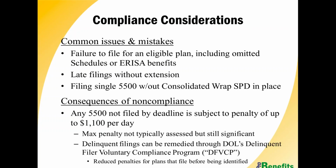And again, if you have delinquent filings, if you have not filed for several years a 5500 form that should have been filed, you can file through the DOL's delinquent filer program, which we'll talk about in a couple slides, and pay reduced penalties.